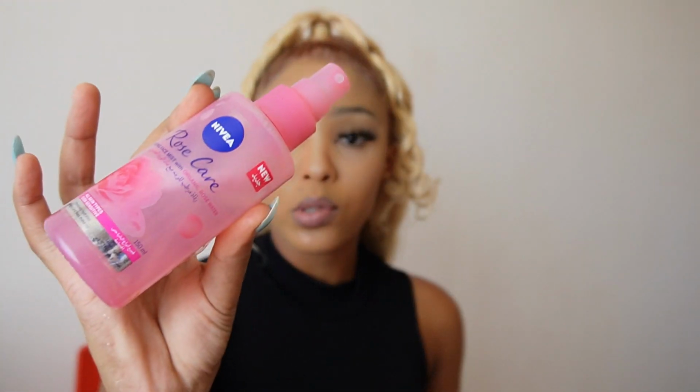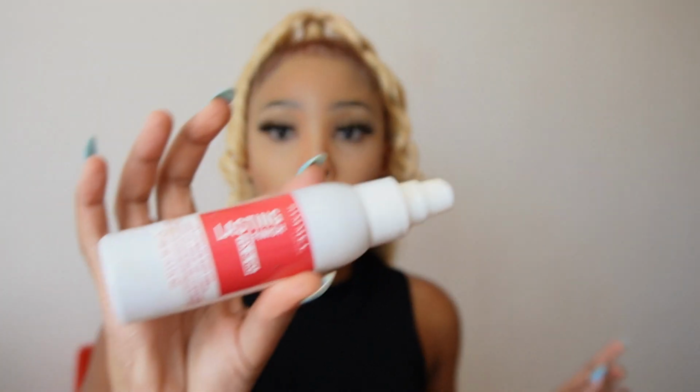And valid, right? Valid, because I used the rose water first before now setting my face with this setting spray. One thing about me, I will drown my face in setting spray.